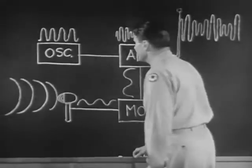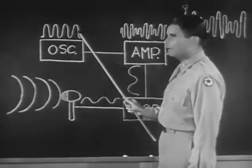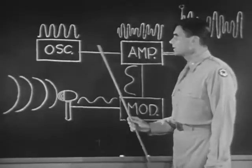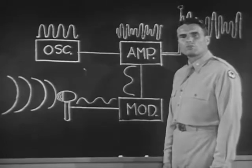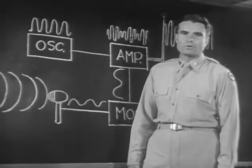Now, the best way we can explain FM is to compare it with AM, meaning, of course, amplitude modulation. The kind that's never been able to comb static out of its hair. Now, this oscillator generates a radio wave we call the carrier. It's then fed into the amplifier where it's strengthened. But it's unmodulated, unchanging. It carries no message, or as we say, no intelligence. It's something like the steady, monotonous note of a trumpet. In order to carry a message, the wave must have the intelligence impressed on it.